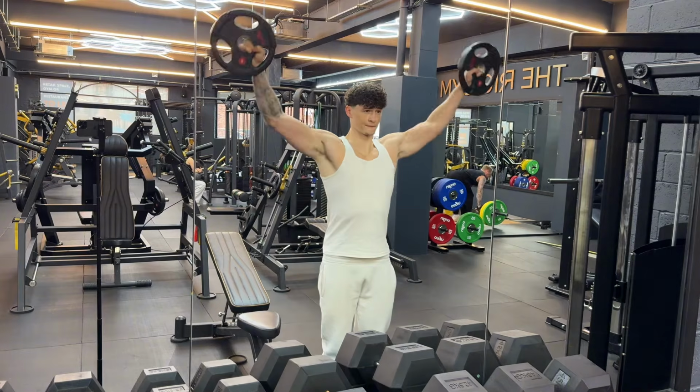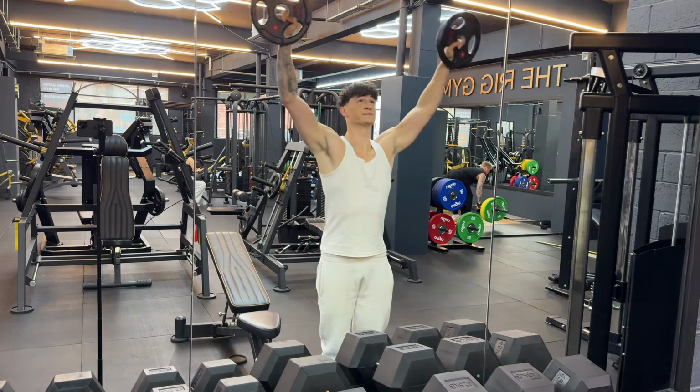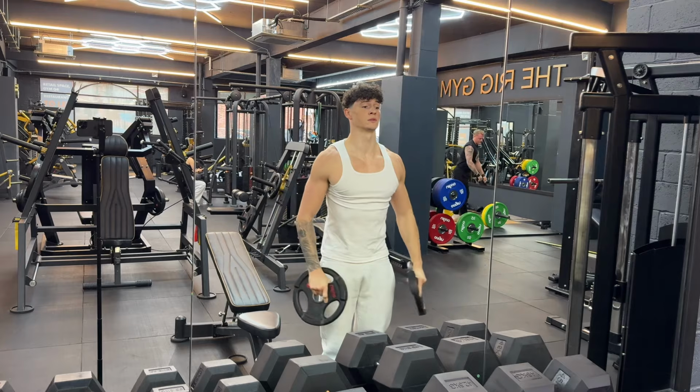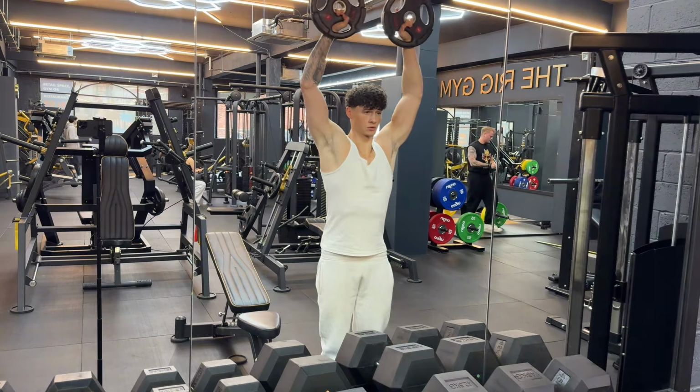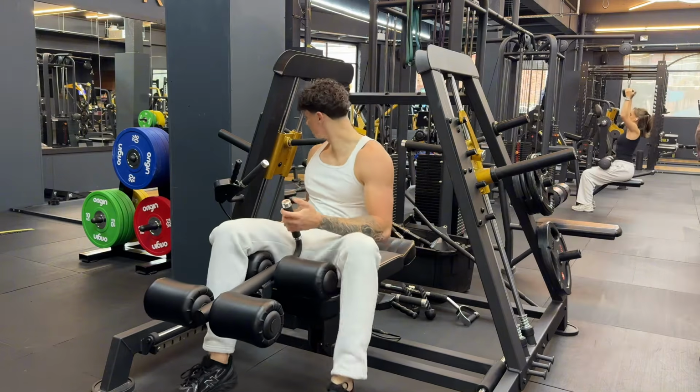After these, we go into something I call around the worlds. I don't actually know what the actual term for this exercise is, but if you've never tried them, give them a go. Your shoulders will be on fire. Now, after all this, it's time to start the real push exercises.